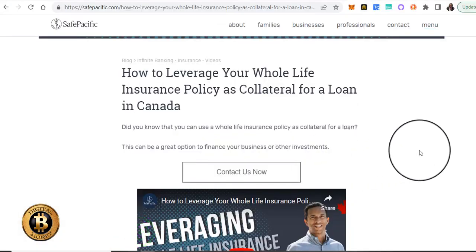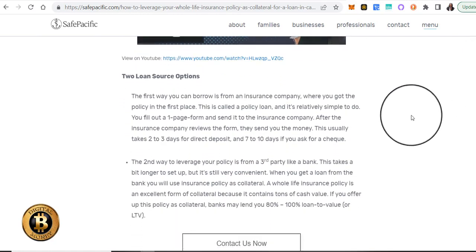So now let's go back here. In this article, they're sharing with you how to leverage your whole life insurance policy. If you have a life policy, that policy is a contract that can be monetized and utilized for capital. This article says, did you know that you can use a whole life insurance policy as collateral for a loan? This can be a great option to finance your business or other investments. There are two loan source options. The first way that you can borrow is from an insurance company, typically where you got the policy from in the first place. This is called a policy loan. Simple to do. The second way is to leverage your policy with a third party like a bank.